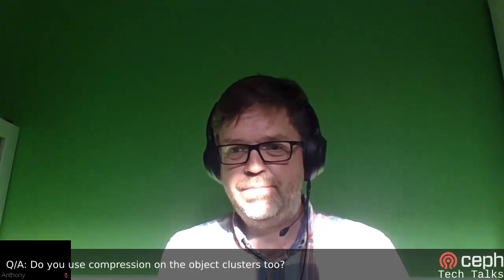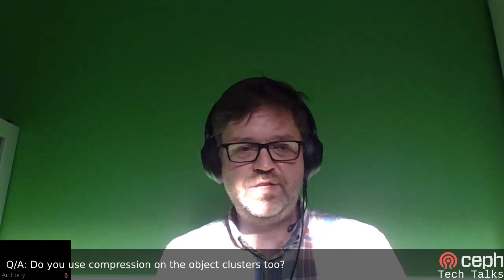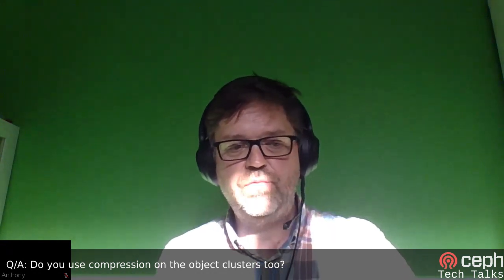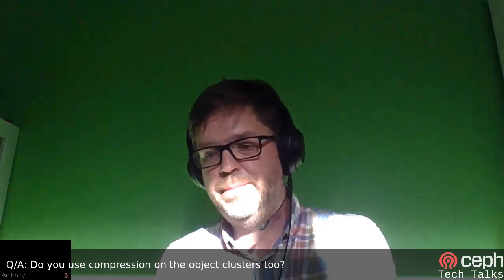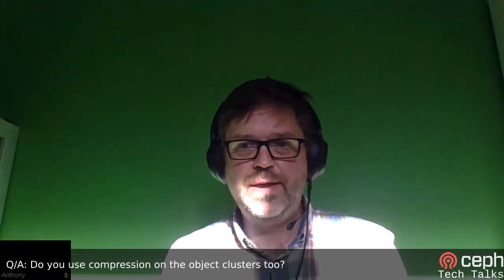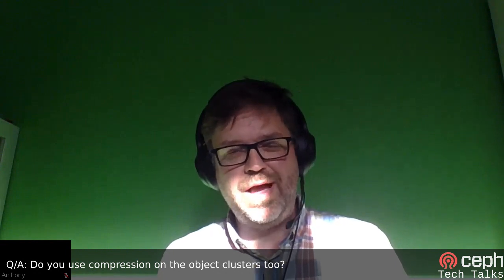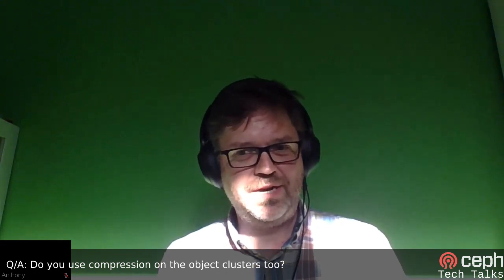Brian's asking if we're still using compression on the object storage clusters too. After this, we disabled compression everywhere. We haven't re-enabled it yet, but I would re-enable it in passive mode and enable it per pool. I don't feel comfortable compressing the OSD maps anymore, so I wouldn't use OSD compression aggressive anymore.